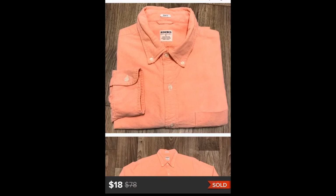The first sale was a Bonobos slim fit Oxford long sleeve shirt, and this sold for $18, and I paid $6 for this shirt.